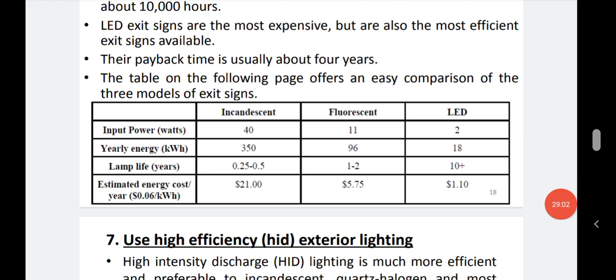So the lamp life, you can see, is 10 years plus also, and the estimated energy cost per year is $1.1 for the LED, and $21 for the incandescent. So the incandescent lamp will consume more energy and will have more cost.